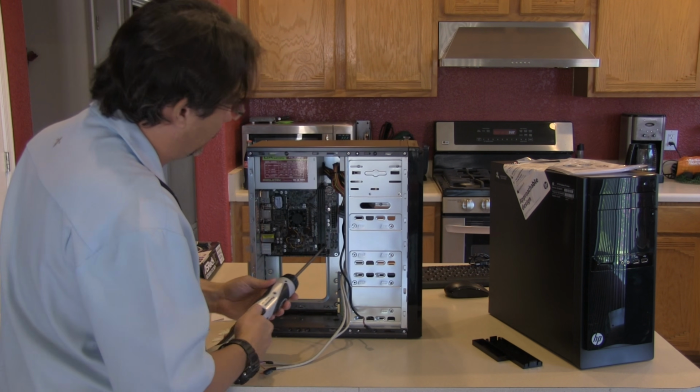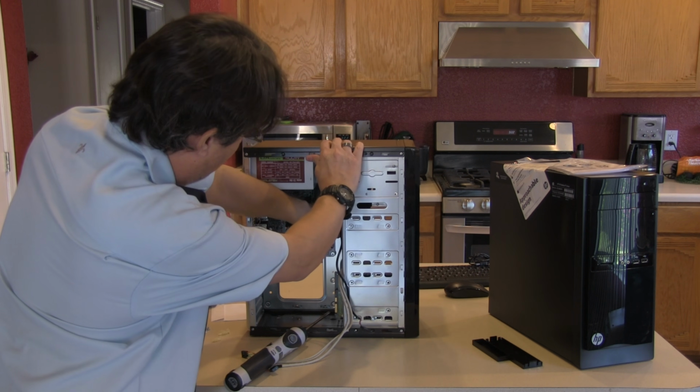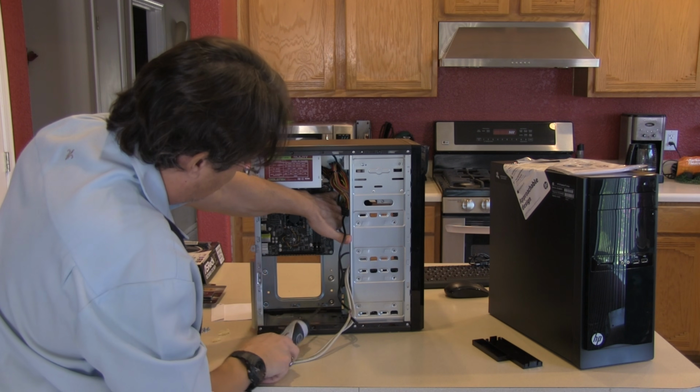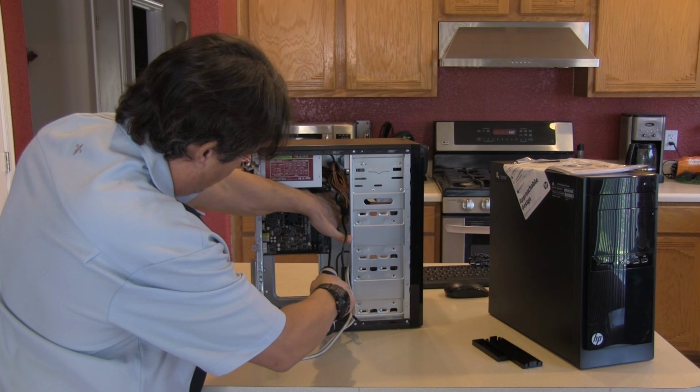Usually before I tighten the screws down, I push the motherboard this direction because I want it seated. And what I'm doing is I'm just grabbing the edge of the board, careful not to touch the components, using my thumb as a brace. And then the screwdriver, as I mentioned, has a clutch.